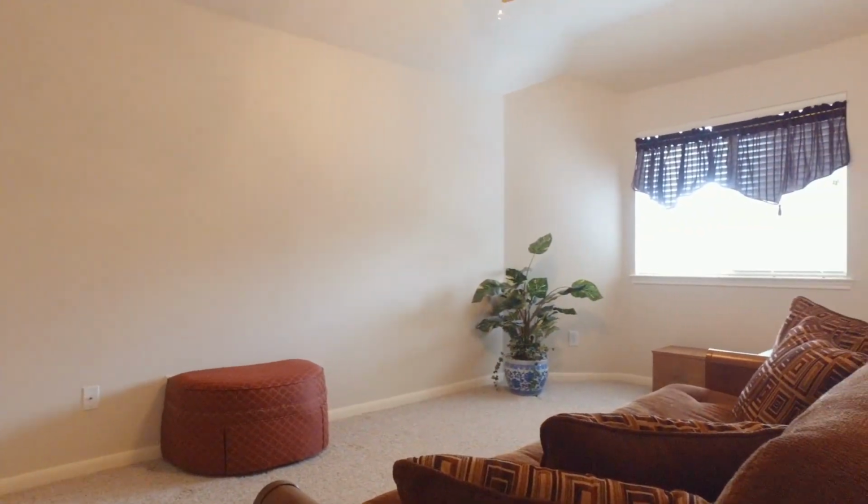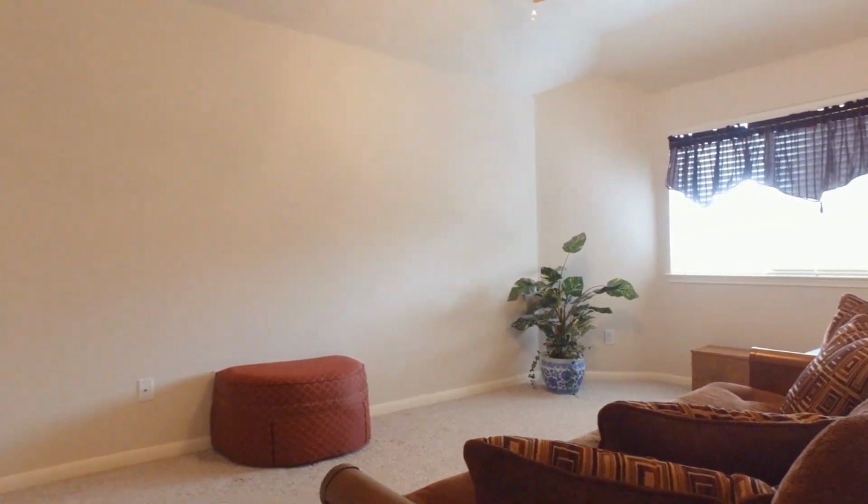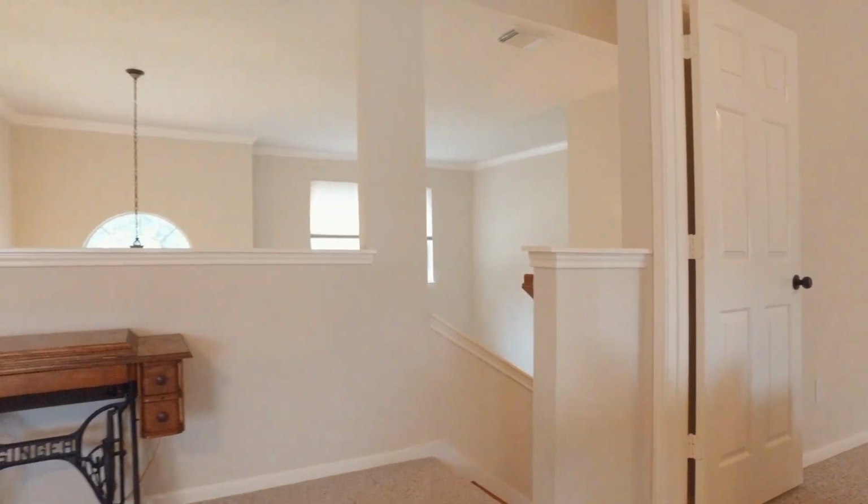Upstairs, additional spacious rooms, perfect for everyone in your family. You'll really enjoy the square footage of this home.